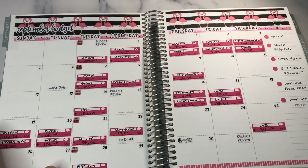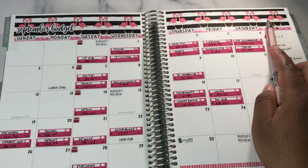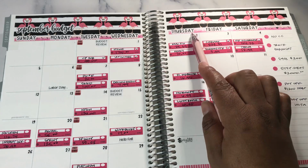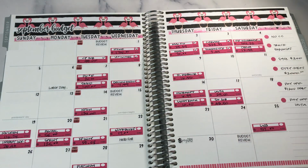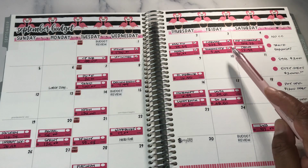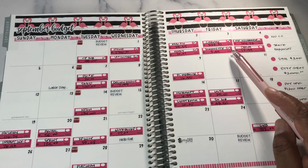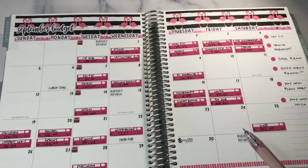sticker kit for this month, I got these large washi strips from Planner Kate, and then her day of the week stickers that are from an add-on. And then I added in some Simply Gilded washi. I made the budget Bill-Due stickers because I noticed her budget kits do not come with what I think of as Bill-Due stickers.